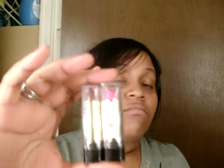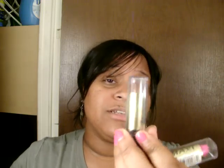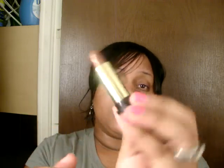Like I said, I like to be different. I like to do different things and all that. But if you're a darker skin tone, either way will work for you. If the light doesn't work for you, the darker will definitely work for you. The darker lipsticks, let's see if I can show you that. That would definitely work for you.